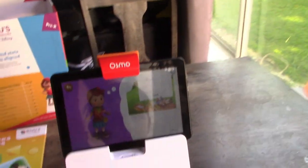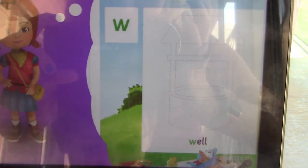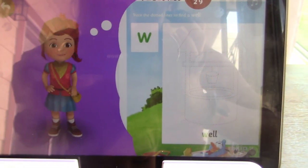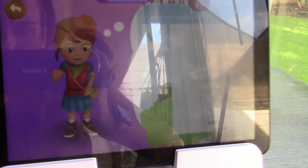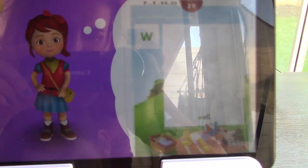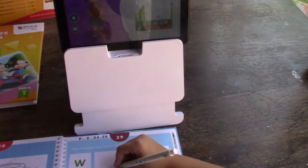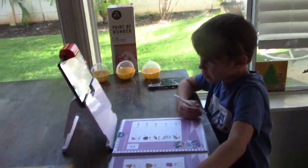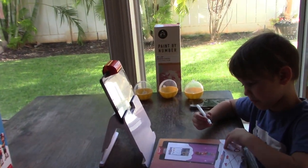In the warm sunny day, the word warm begins with the letter W that makes the sound. Let's trace the dotted lines to find something else that begins with the letter W. Place a new worksheet in front of me.